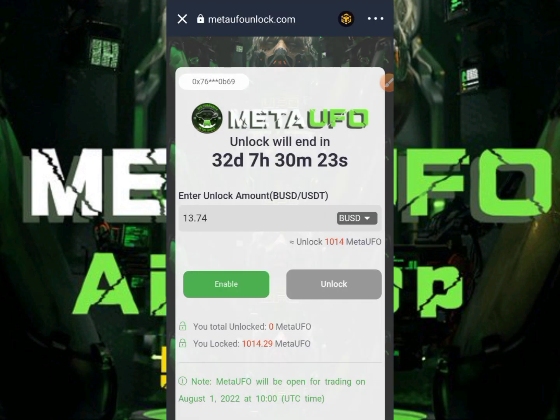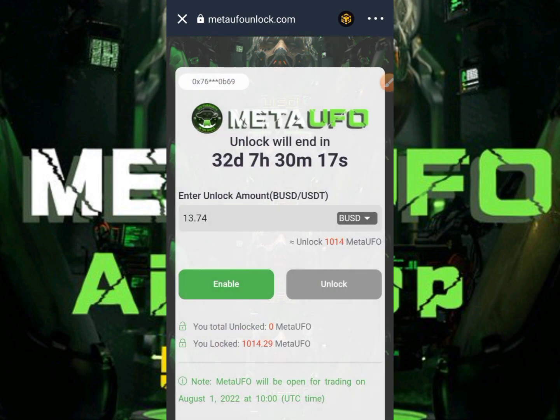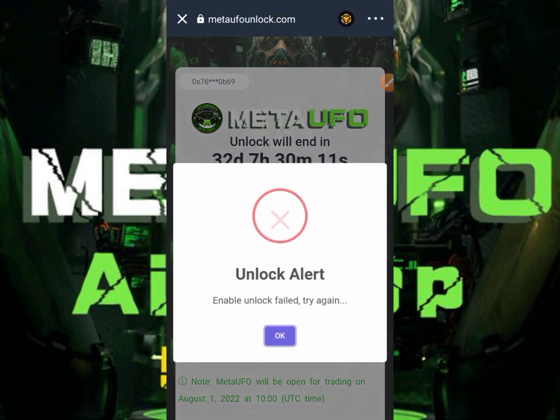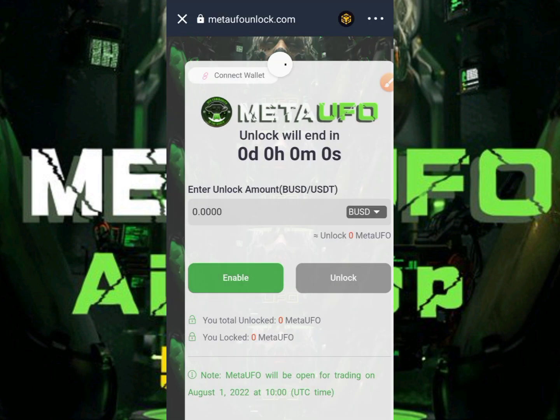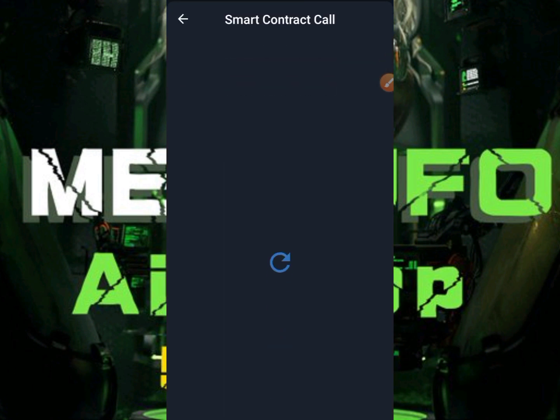So, let me just refresh the page again and then try this again. Okay, I've refreshed. Let me just click on the enable button and see, it's not working. So, I'll just exit this page and then go back again to see if it's gonna work out. Okay, let me just click the unlock button and still the same thing. Okay.